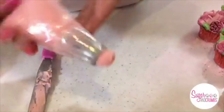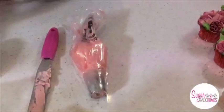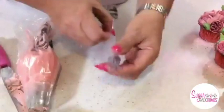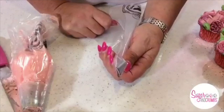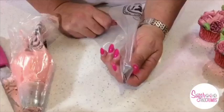So what we're going to do now is we're going to use the Wilton 1M. No, we're not. We're not using the Wilton 1M. We're using the Wilton 104. I was just testing Laura and Maria there to make sure they knew. And Maria picked it up straight away, shook her head straight away, so well done, and then followed by Laura. So well done, team. Glad you know your products.